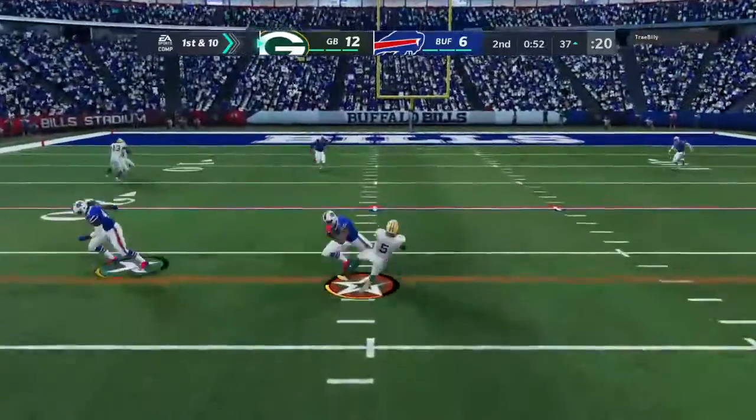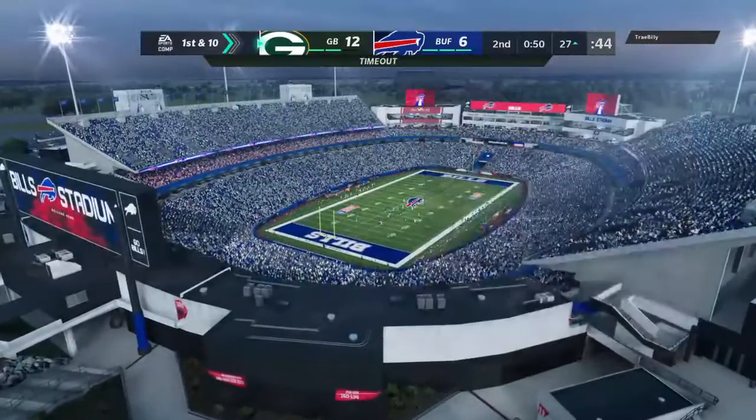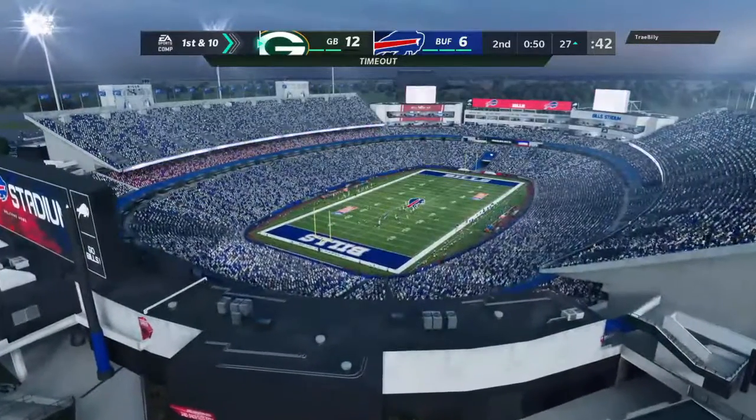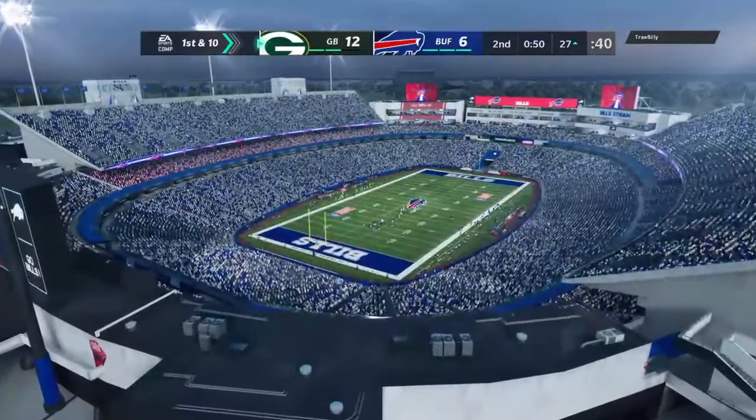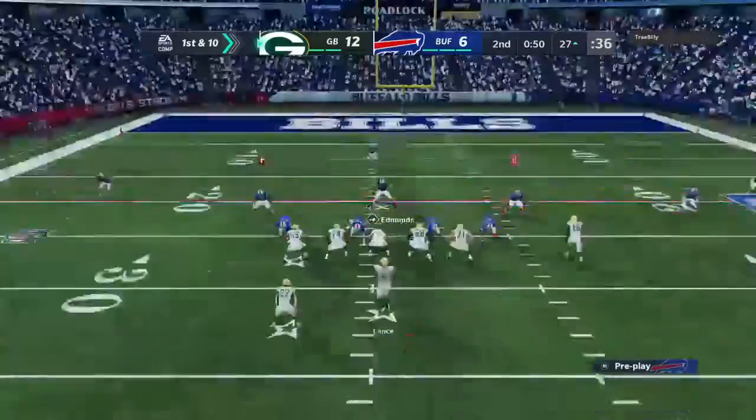Dancing to his left. Give him 10 that time, escaping the danger, running with it, and picking up a first down. The Packers going to use one of their timeouts as the clock shows 50 seconds to play here in half number 1.